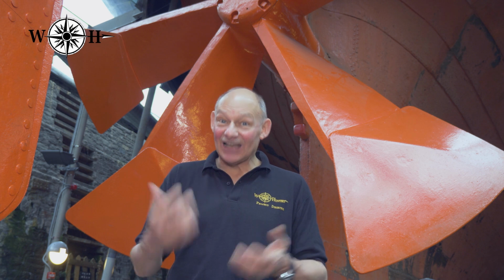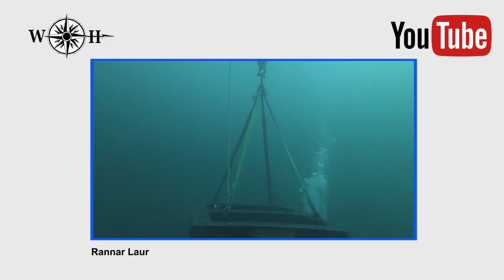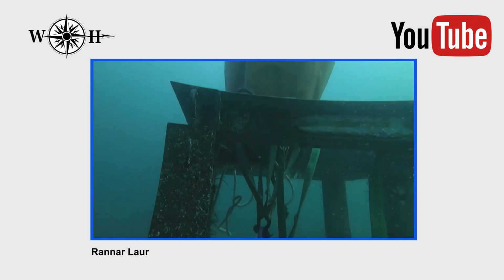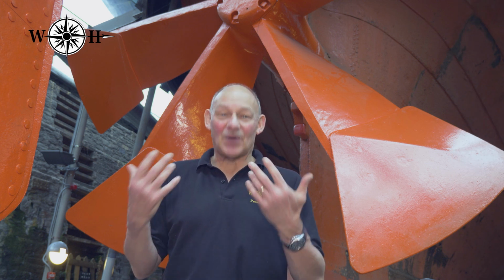So we need to spend a little bit of time talking about how to use lifting bags safely. The first key principle is to get the size of bag right. And this means you need to get the size of object you're going to raise correct, and more importantly, its weight. I have been involved in projects where people have got this horribly wrong. You need a bag which is 25 to 30% larger than the object you're going to raise.